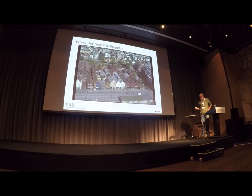The World Heritage Site is this collection of buildings here, and we're sitting in this, which is the hotel that was erected from about 1980 onwards. There are about 61 buildings here, mostly timber buildings. At the back there are more stone buildings, stone cellars as they call them. Some of them dating back to medieval times.